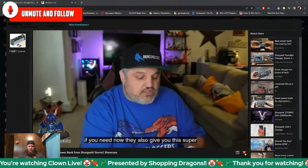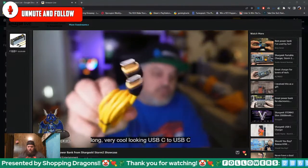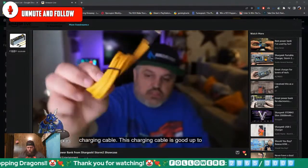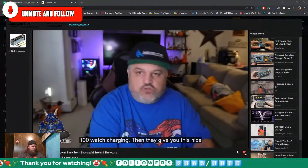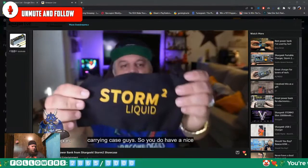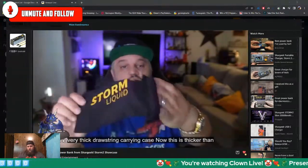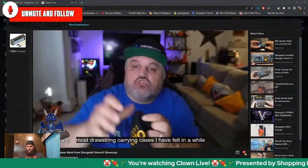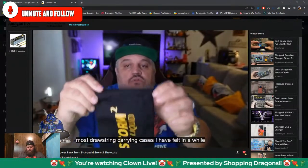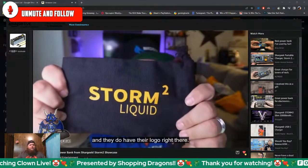Now, they also give you this super long, very cool looking USB-C to USB-C charging cable. This charging cable is good up to 100 watts charging. Then they give you this nice carrying case, guys. So you do have a nice, very thick drawstring carrying case. Now, this is thicker than most drawstring carrying cases I have felt in a while, and they do have their logo right there, the Storm 2 Liquid.